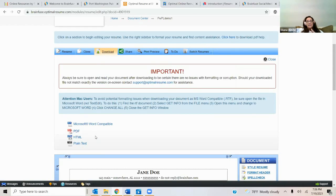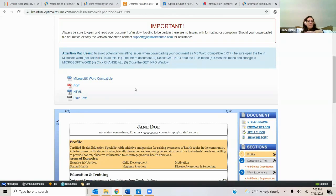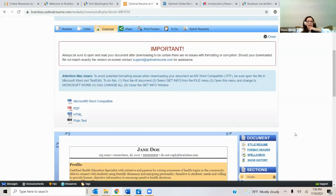From Optimal Resume, you can download your resume in a few different formats, which is really nice because sometimes employers require a specific format for your resume. If you need assistance converting your resume into a different file type, you can always connect with one of the resume coaches. They're able to help you with that. But you can also download directly from Optimal Resume.